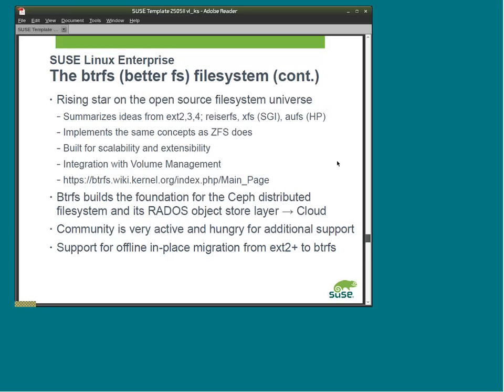Here are some of the reasons why we've chosen it. It really is the rising star. It takes a lot of the ideas from the past, XFS, ReiserFS, and ext2 and 3, and we have actually implemented some of those in the past, and summarizes a lot of those ideas. So conceptually, it's similar to what ZFS does on the Solaris side, and ZFS is also available on BSD. ZFS is really an awesome file system if you're familiar with it. It's built for this kind of scalability and extensibility that we would expect from a future type file system.